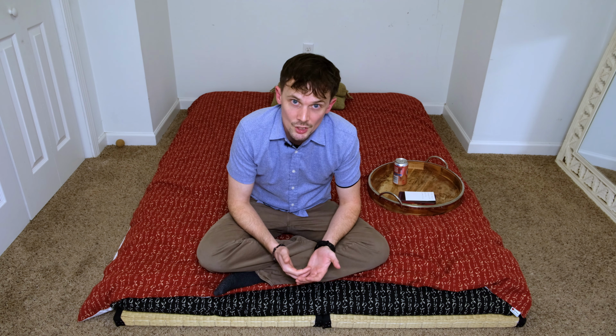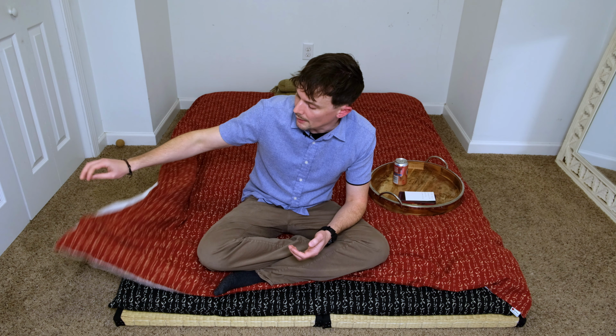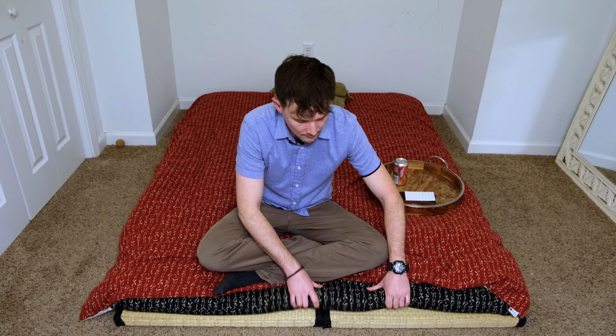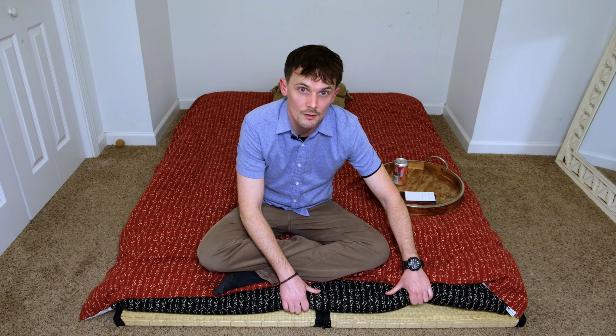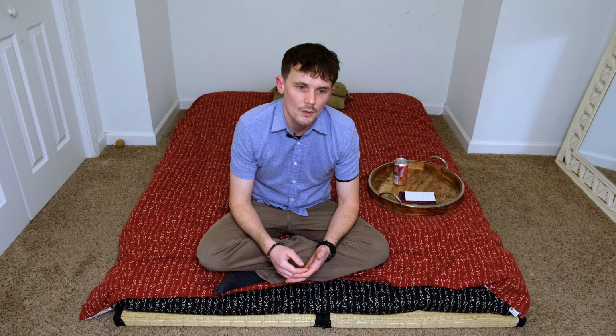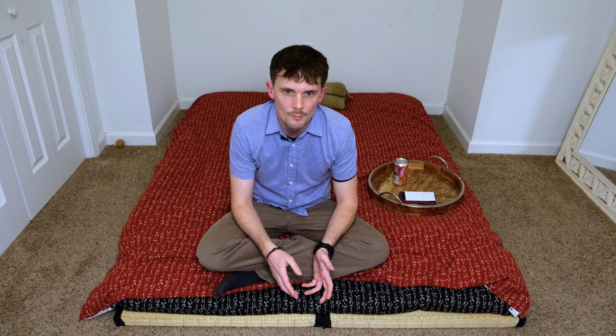I wash the sheets, so I take this cover off of the duvet and I wash that. I just machine wash it and throw it in the dryer. I don't take any special precautions. Same with the cover on the futon itself. And I get questions also about the hygiene side, like how do you clean it? How do you maintain it?